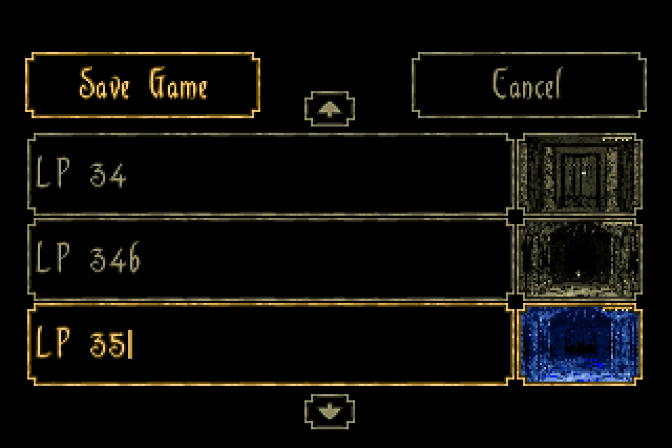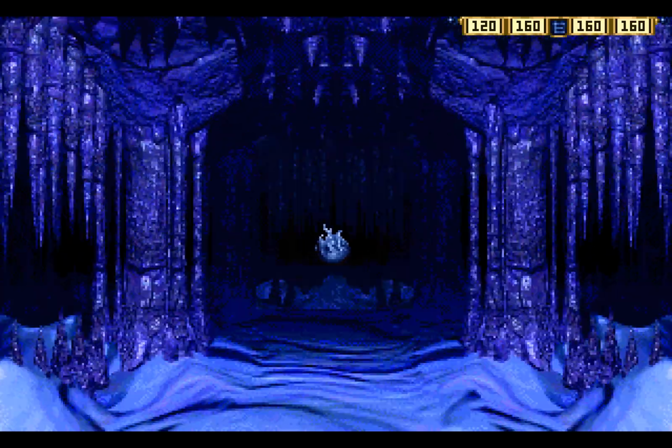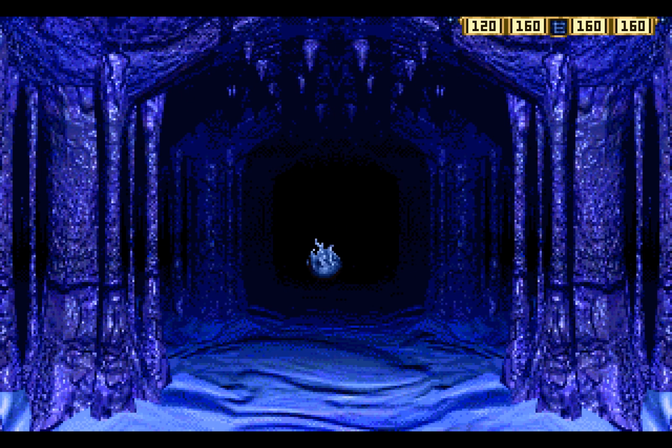Saving again, good idea. For the Ice Queen could appear anywhere. It's more accurate to say the Ice Queen will appear in only one location, but I don't remember where that location is. I think it's actually over here. If we step one more step forward, the Ice Queen will appear.